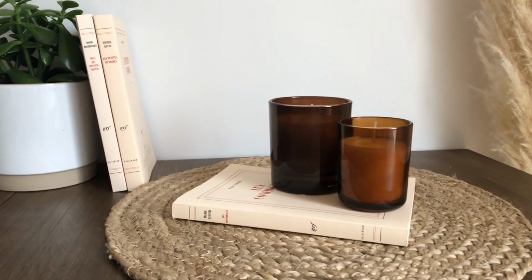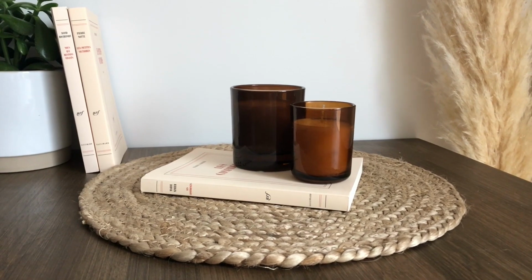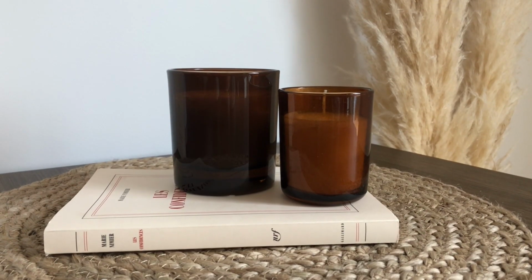The last category is probably the biggest category that I've spent money in, but I'm so obsessed when I'm in that home decor section. There are a few things that I got in terms of pots, vases, and just little accessories to accent little corners of the home. I bought these 2 beautiful candles in an amber jar. I love the color, and I just find it so warm, and it's so timeless. I just love the shape, and I got 2 different sizes. The bigger one was $8, and the smaller one was $5.